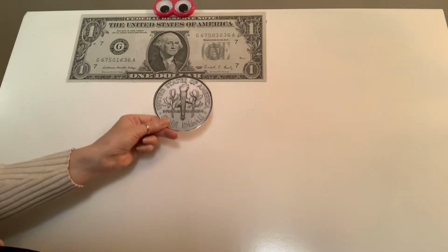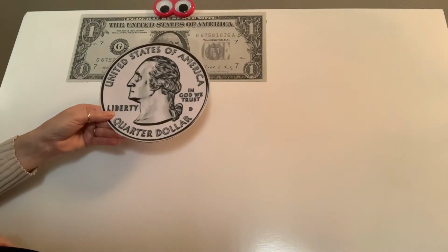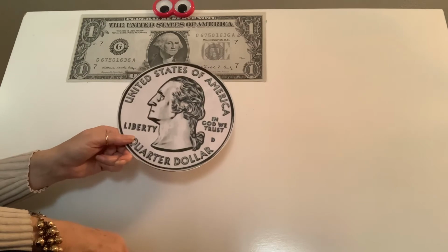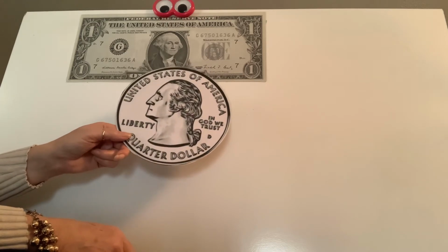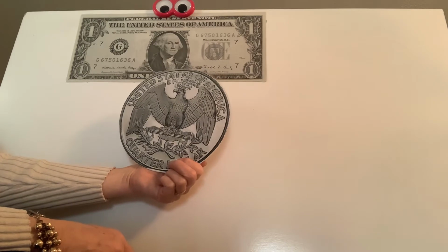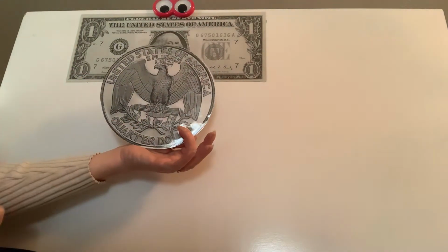Okay, heads and tails. Our next coin is also a silver coin, quarter dollar. That means it is a quarter, but you need 4 of these to equal a dollar, okay? And do you notice the gentleman that's on the front of our coin? Exactly, good boys and girls. It is George Washington. He was our very first president. And on the back, we have one of the symbols for America, the wonderful, powerful, bald eagle, United States of America. And again, quarter dollar is on the back.